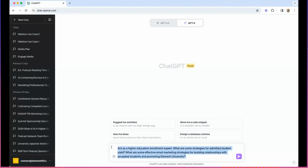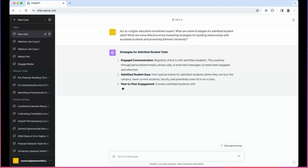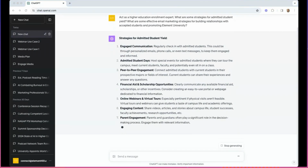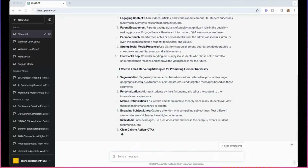And what I am asking ChatGPT to do is act as a higher ed enrollment expert, right? So there we go, I've given it a role. And I'm asking it for some strategies for admitted student yield. What are some effective marketing strategies for building relationships with accepted students and promoting Element University? So you can see ChatGPT is working its magic right now. And what is it telling us? It's giving us a number of strategies, everything from engaged communication, admitted student days, online webinars and virtual tours. And then it's going into my next prompt, right?